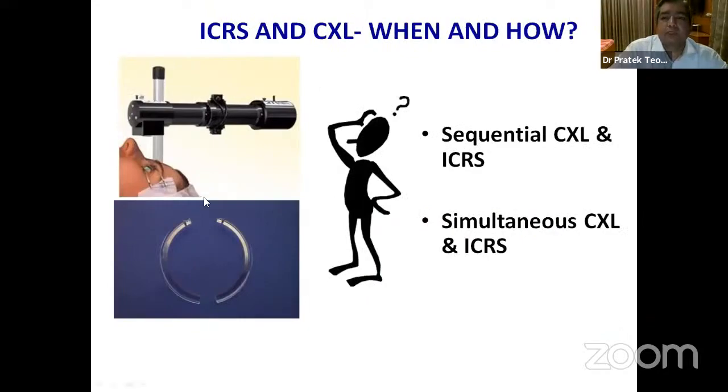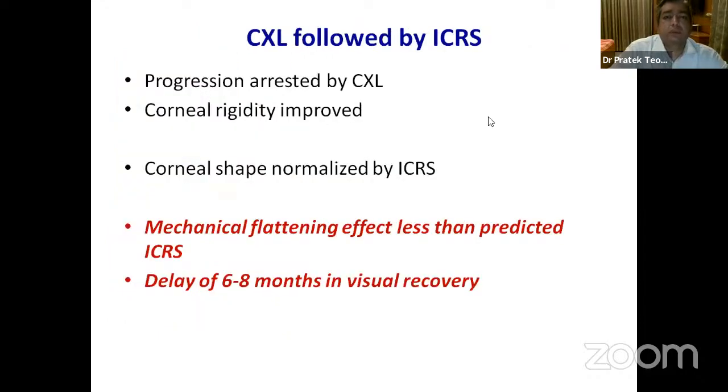So, whether to do sequential CXL and ICRS or simultaneous. If we do CXL first and then follow with ICRS, progression can be arrested by CXL and it improves the corneal rigidity. Corneal shape is normalized by ICRS. The mechanical flattening effect is less than predicted if we implant ICRS after CXL, and there is a delay in visual recovery. Also, the creation of channels by femtosecond laser is difficult, so we need to increase the energy settings of the femtosecond laser to create the channels for ICRS if we plan it post CXL.